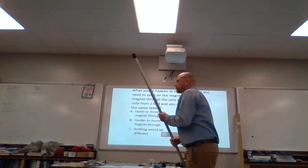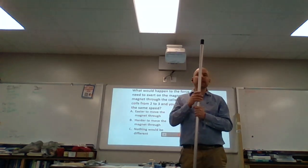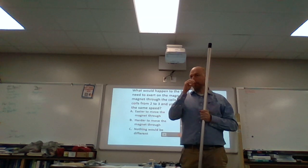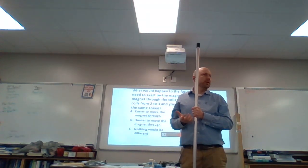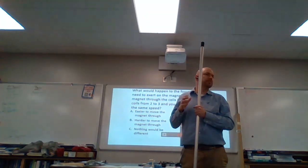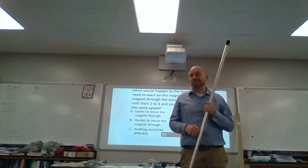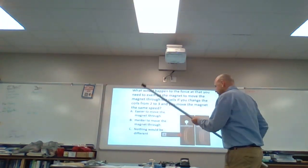So these eddy currents are created, and because of that magnetic braking that we talked about, there's a force created that is in opposition to the way the magnet's moving. So that's what slows it down. Okay.